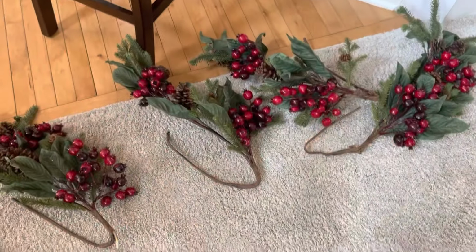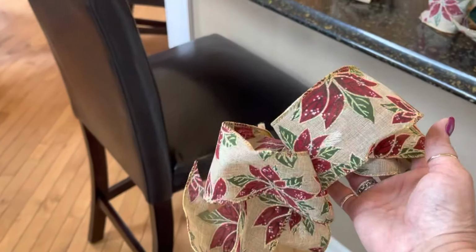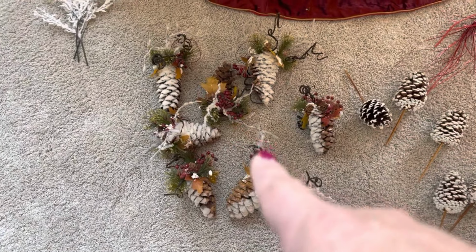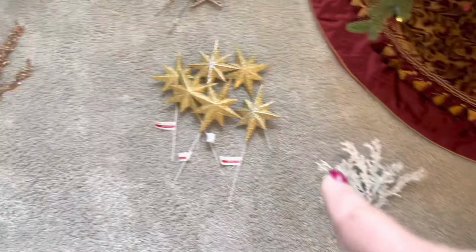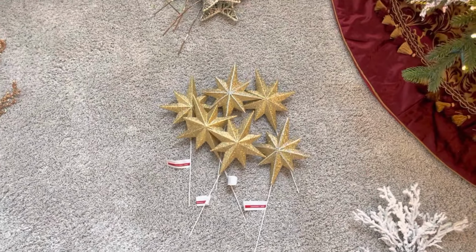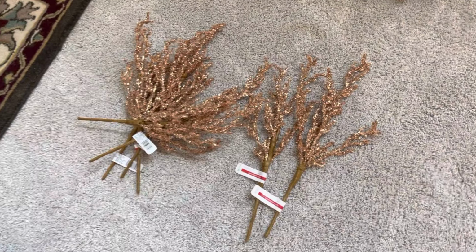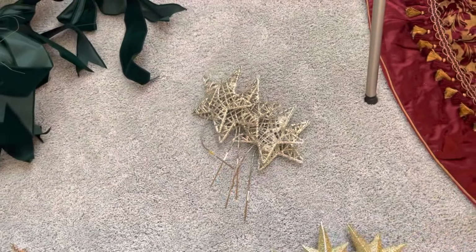On the ends of my garland at the bottom of the rails, I generally will put these really nice big picks along with longer bows. I have got pine cones. You've seen these before. Some of these are on my dining room table. Those I think belong in my tree. I picked up last year on clearance some cute stars and some more of this really nice pick here. And I have a few stars.